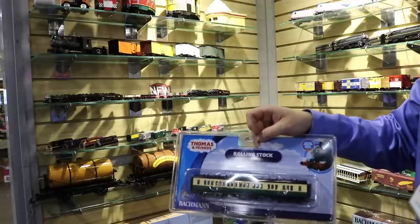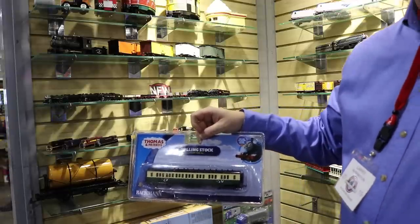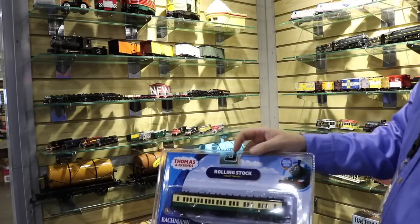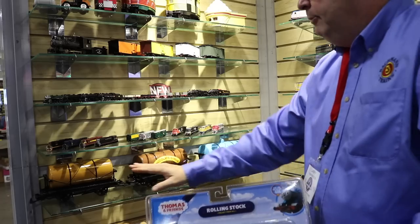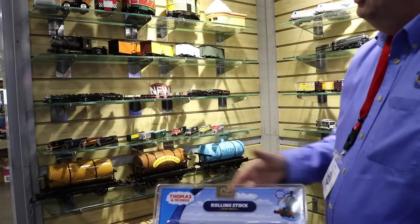It's been out of the line for a few years, but all the Thomas fans have been screaming for them, so we're excited to bring them back again in the brand new packaging for Thomas and Friends. We have both the coach and the brake coach. For our large-scale Thomas fans, we have three tank cars: a chocolate syrup, water, and a tan tank car.